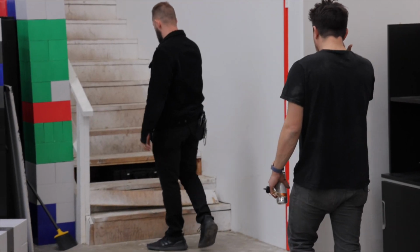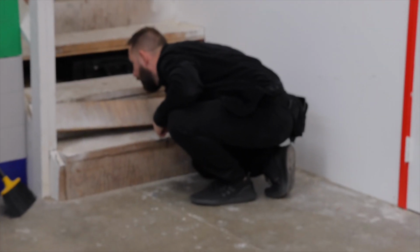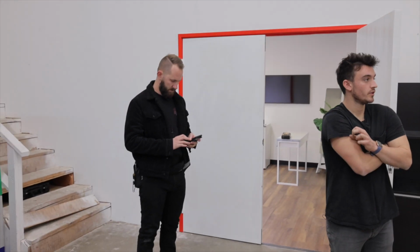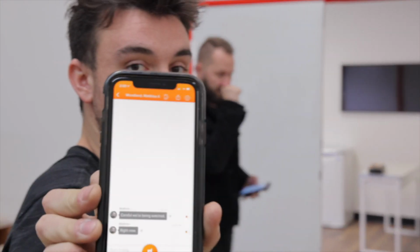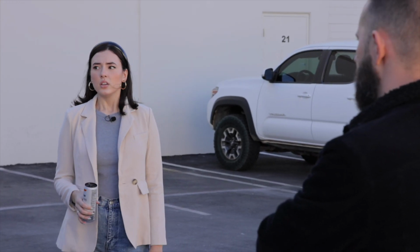However, when checking near the safe again, I made a horrifying discovery. There's a hidden camera peeking out from under the stairs. Couldn't we also put something like that up above the back door? Because you could even attach it to that. This meant that he could have very easily heard everything we were saying, staying one step ahead of us the entire time. I have absolutely no idea if that's the only camera inside our studio, or inside multiple studios.